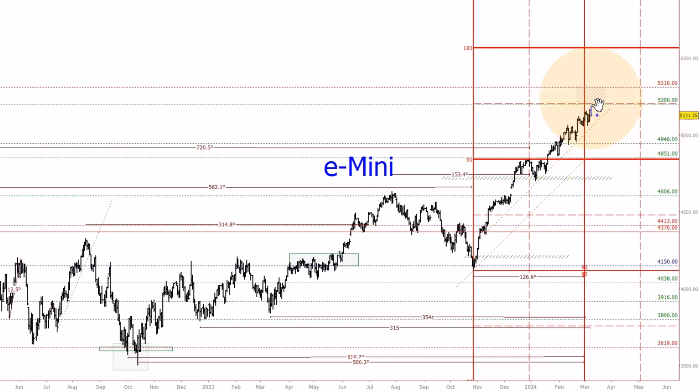If you watched last week, we had a number of potential time windows for this week, just like Ben said at the beginning: the 8th, 10th, and 11th. So it's a little bit of a bracket. We didn't get the 90 exactly, but it's close enough to monitor. We're close to price, and pretty close to time too, a few bars off, but that's okay.